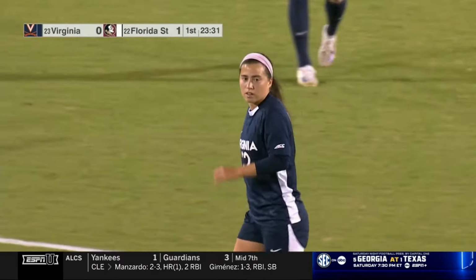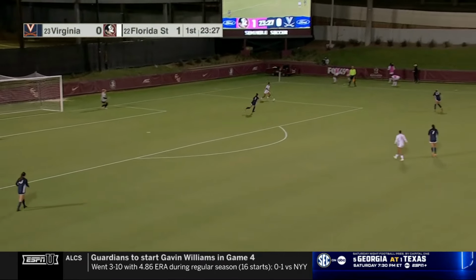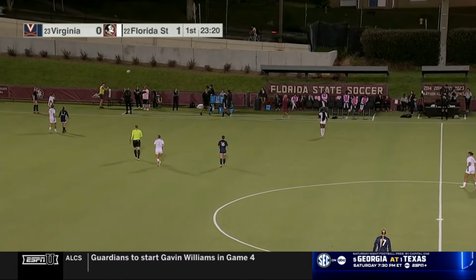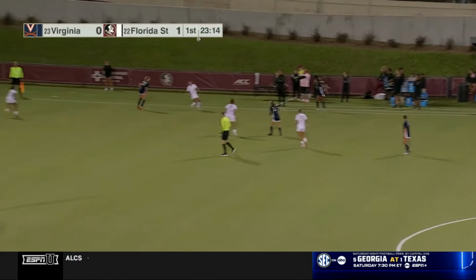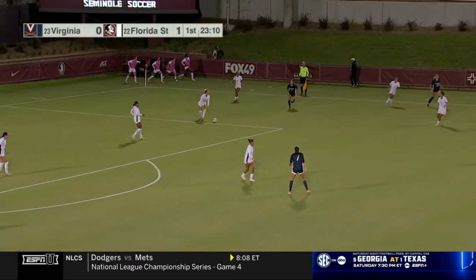Well, right now, even though they conceded that goal early in this game, it's going to be important for Virginia, once they do win possession, just to calm themselves down. That's why getting McCormick, Godfrey on the ball, start to dictate the tempo a bit more, find the right pass, just to slow them down and allow them to have a bit more of the possession, force Florida State to have to defend a bit more than we've seen. That's when they're at their best, in possession, moving the ball around.